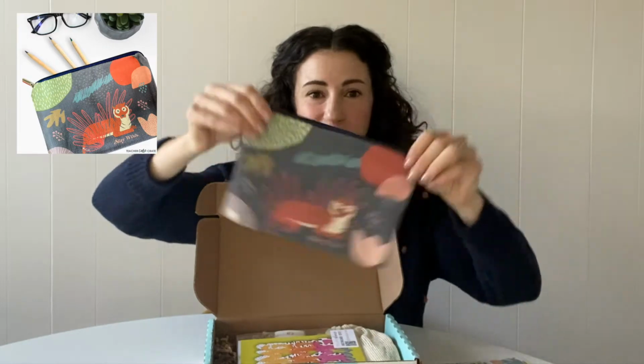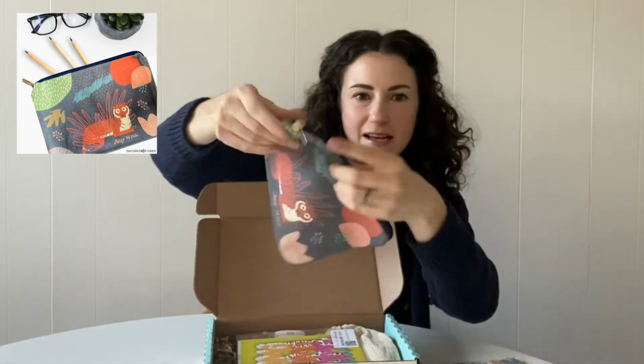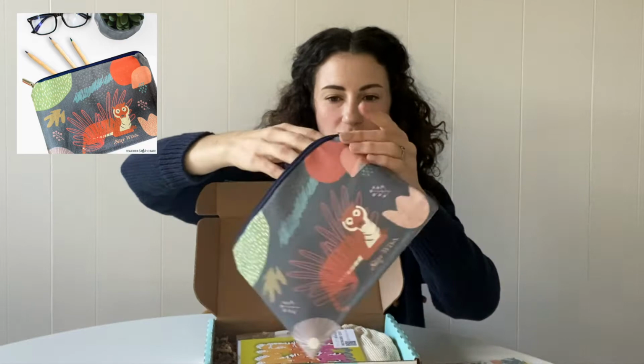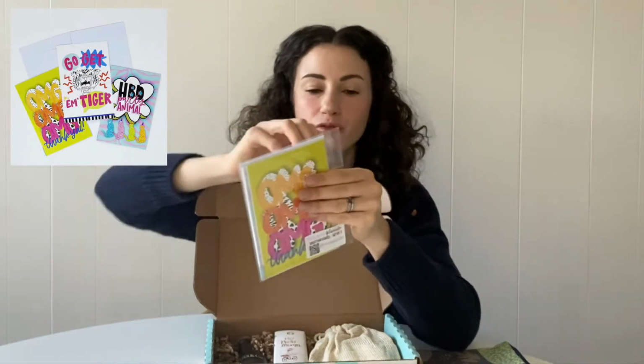Next, we have this pouch. This is a Teacher Care Crate exclusive. It has an abstract design with a tiger. It says Stay Wild down there. Zipper pouch, perfect for organizing your purse or your teacher desk, or even creating a little self-care kit for your desk.